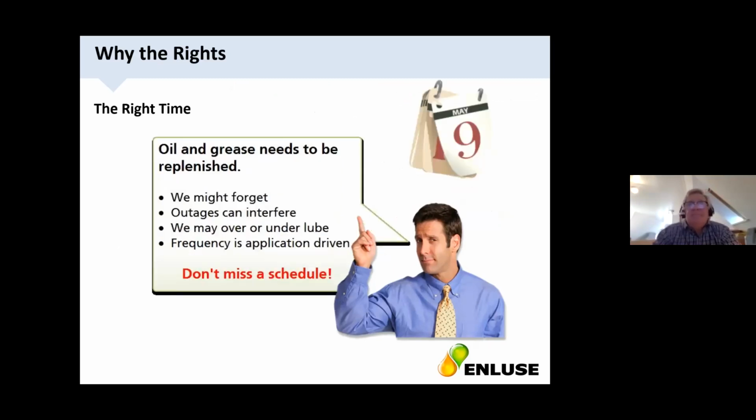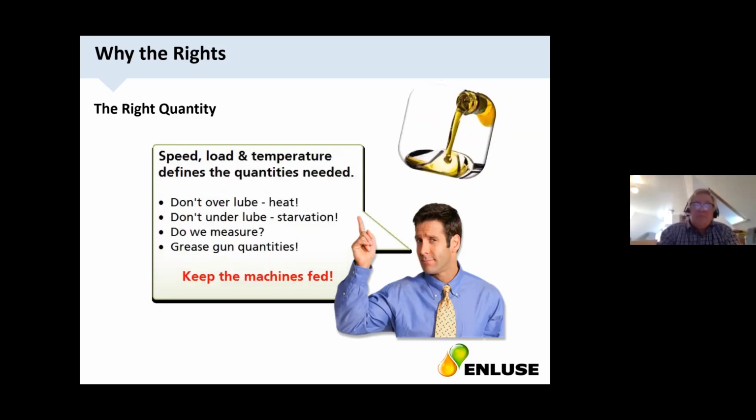The right time. Oil and grease need to be replenished, but we might forget. There might be a shutdown or an outage, and this can interfere with our schedule, so we may miss a schedule. We may over or under lubricate if we're not measuring. And the frequency of how often we add the lube and so forth is application driven. What we don't want to do is miss a schedule or the right schedule.